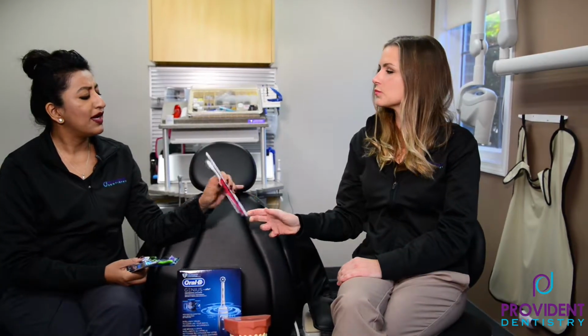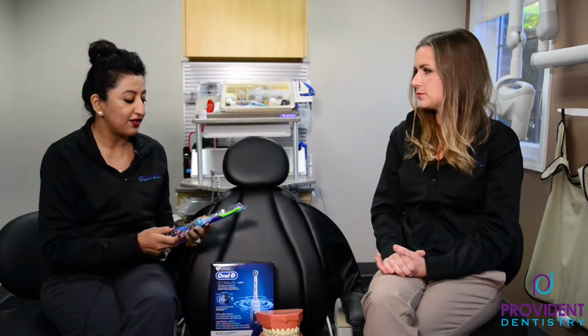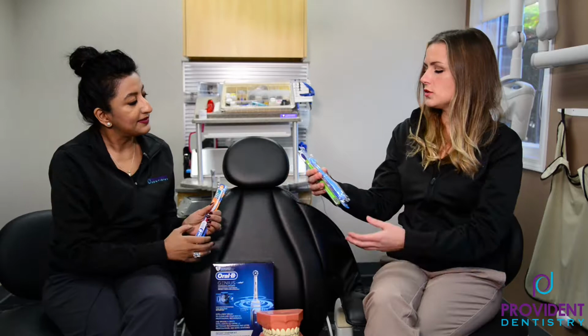So why don't we use hard toothbrushes? You don't want to use a hard toothbrush because it can cause tissue damage. It can abrade the gums and cause damage to the tooth, which we call recession, and it can cause caving in the teeth, which is not good. Then we have different sizes. You want to make sure that you're using the right size.